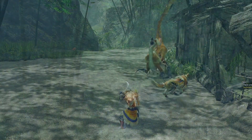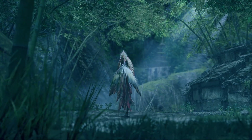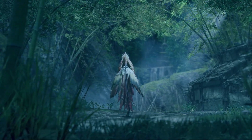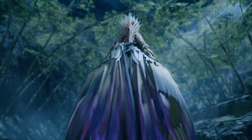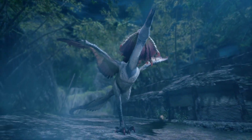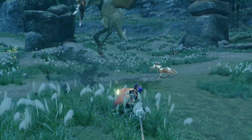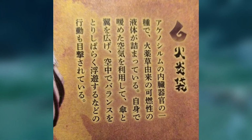For Aknosom, we originally looked into how the monster generates the bouncing fireballs. We know that it's comprised of a flammable venom compound that's lit using the monster's fire sac. However, what the venom was actually composed of was never revealed. The book clarifies that the Aknosom's diet of fire herbs is what creates the flammable compound. The Aknosom will then store it in its fire sac, ready to be used when the monster needs it.